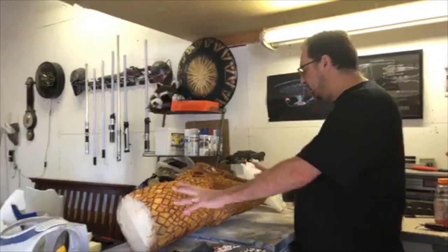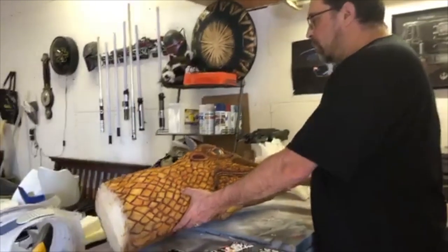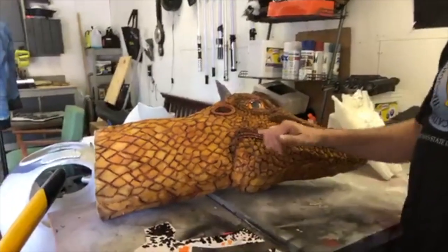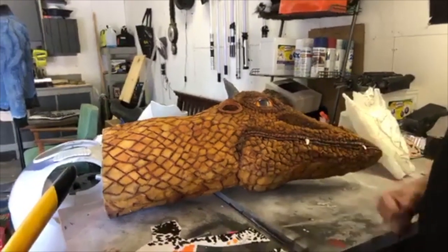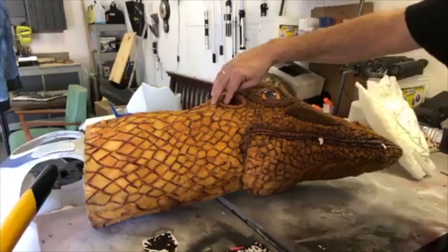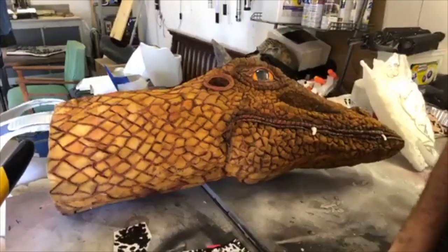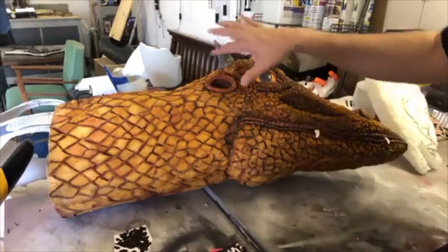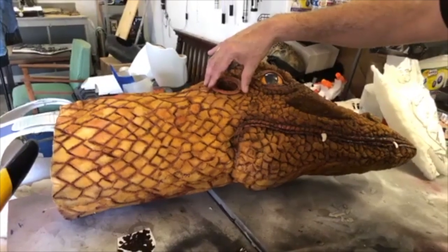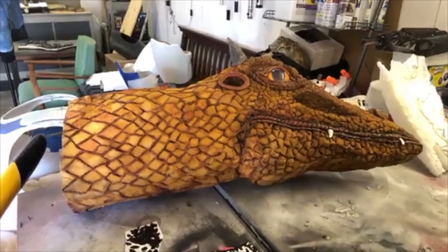So we'll take a look at our terrestrial dragon that we've been slowly working on. You'll notice I've got his lips painted now. I put his teeth back on. I'm working on his ear, or tympanic membrane as we call them for reptiles. So this is just sort of my concept. I'm going to have to glue this down. It's not glued down yet, but I wanted to see if it looked right.